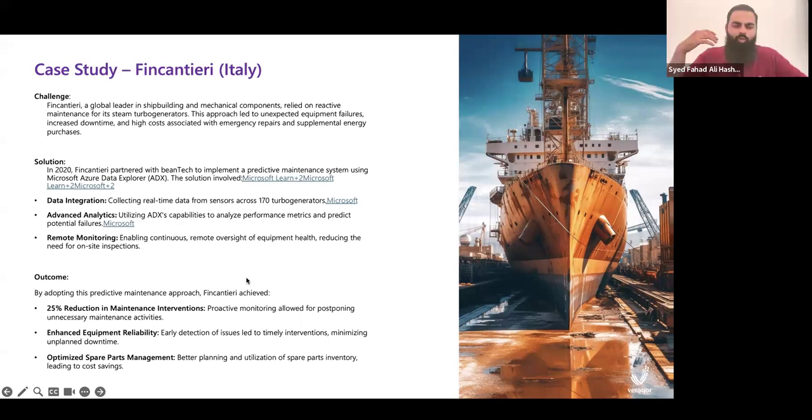Now, in 2020, they partnered with Bean Tech to implement predictive maintenance using Microsoft Azure Data Explorer. The data integration was done in real time, and new sensors were installed across 170 turbo generators. The advanced analytics utilizing ADX's capabilities helped them bring in the metrics and predict the potential failures as well. And something that comes along with it, goes without saying, is remote monitoring. That's a huge benefit. So instead of going on site just for the inspection, all the inspection can be done across a single screen. And the team would only need to be on the ground if they have to actually replace a part that has gone bad.